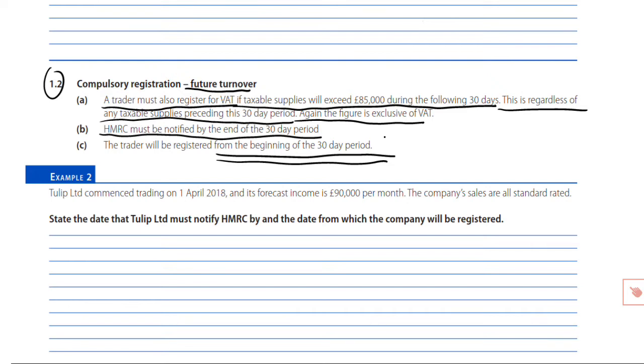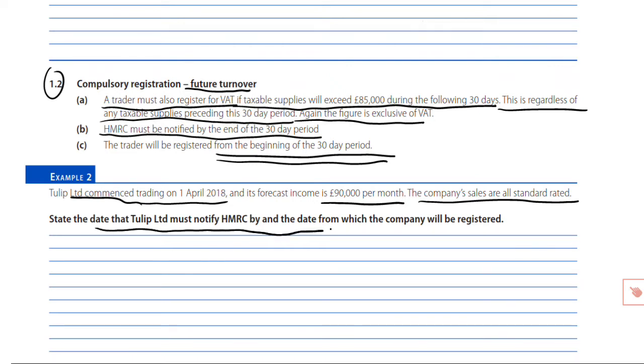We've got a very simple example now. Tulip Limited commenced trading on the 1st of April 18, so nothing has gone before this. And its forecast income is £90,000 per month. The company's sales are all standard rated. Now, it wouldn't matter again whether it was a mix of standard rated and zero rated. If taxable supplies are going to exceed 85,000, then there is the requirement for us to register for VAT. State the date that Tulip must notify HMRC by and the date from which the company will be registered.